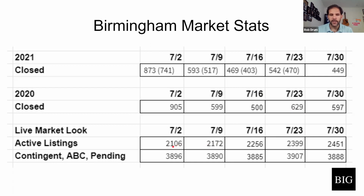And inventory has also kind of been a story. I'm starting to see on national headlines that inventory is slowly creeping back up, which is not at all a sign that the market's prices are going down or anything like that, but I think it is a sign that the market is starting to return to normal from the kind of bizarro world we've been in for the last 14, 15 months.